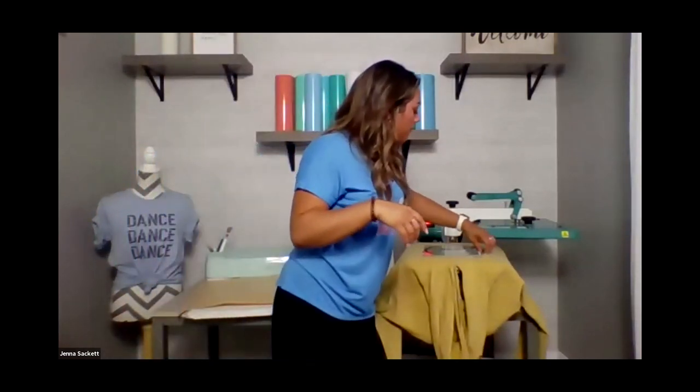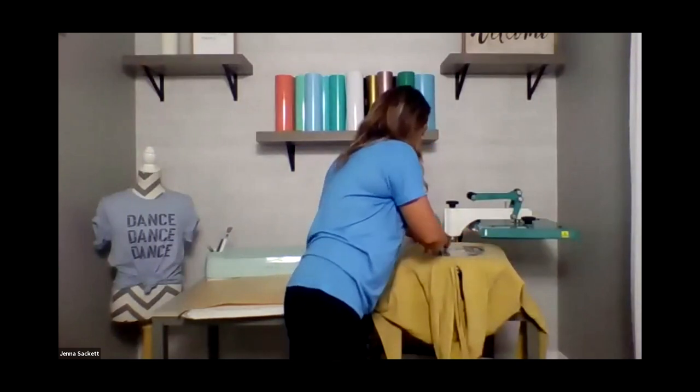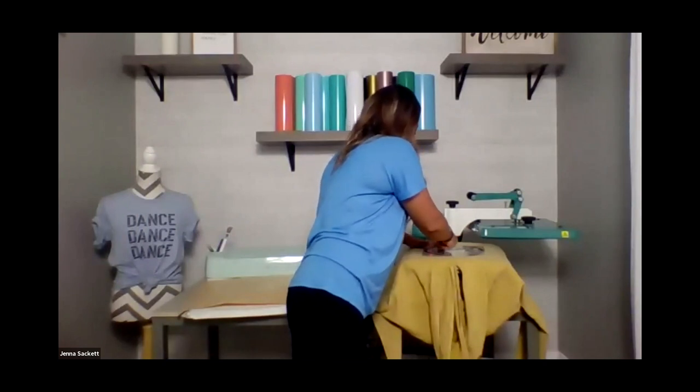All right, so soft flock is a hot peel. Ooh, that one, that piece didn't apply. We'll see why here.